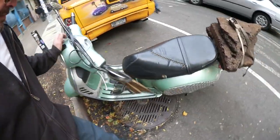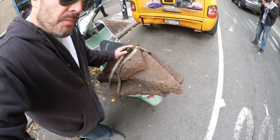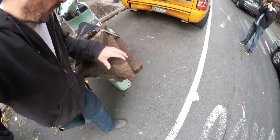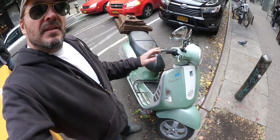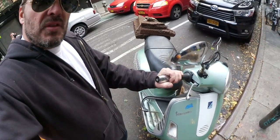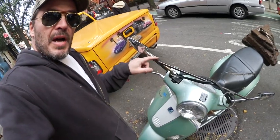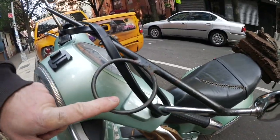Today I was in Brooklyn and I picked up some garbage. There's a dumpster over in Brooklyn full of this 2-inch thick caulking. They must have used it as soundproofing in a bar. But this thing never fails me. Always starts no matter how cold it is, and it's the best way to get through the traffic. I welded this rod on so nobody could take my mirrors off. And I made it into a cup holder.